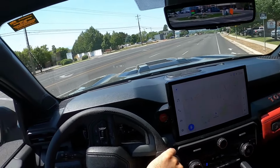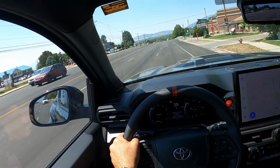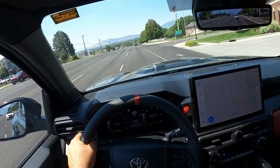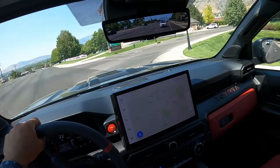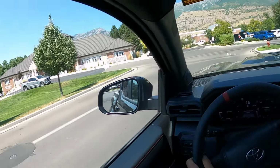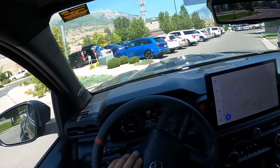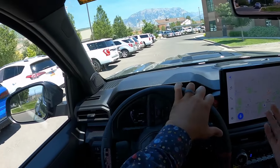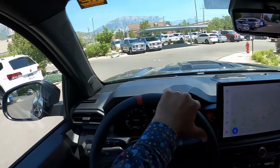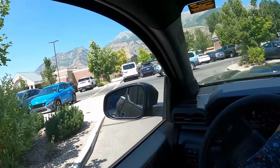Ooh, yeah. Well, that's got some torque. That has got some torque. Let's hope that this takes us somewhere. Nope. I don't film here ever, so I have no clue where I'm going. But it'll give us a chance to test the Tacoma TRD Pro in all sorts of driving circumstances. Now I gotta figure out a way out of here.